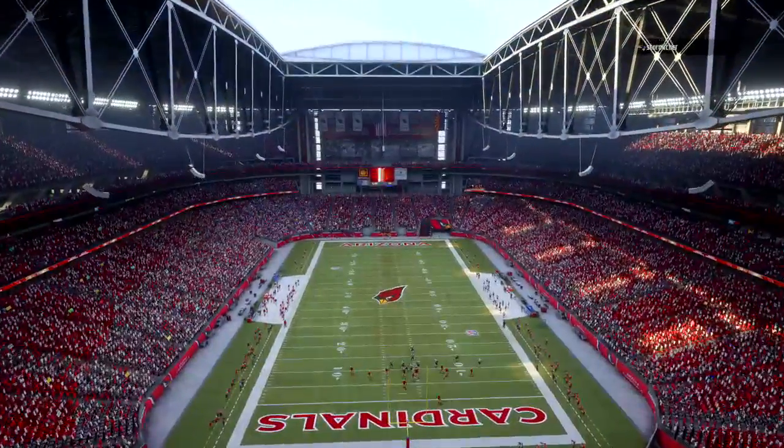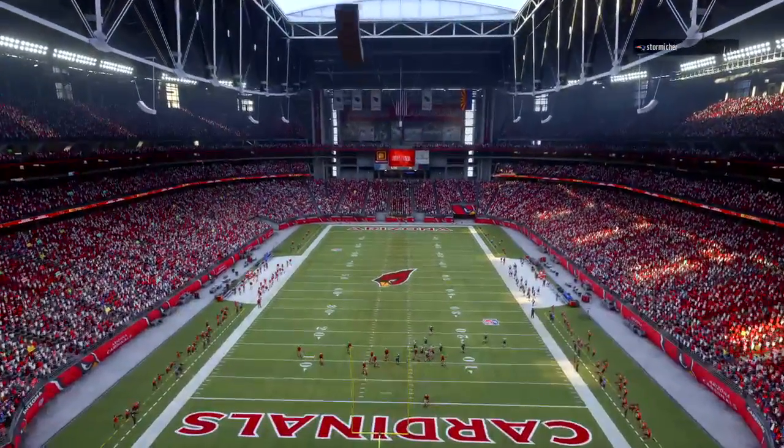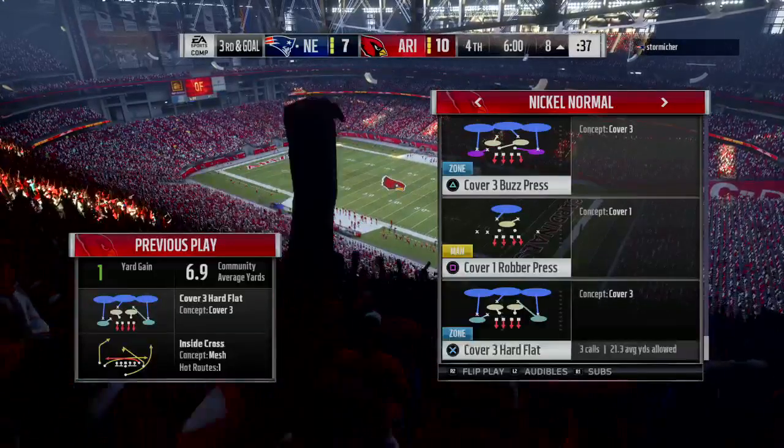Welcome back to the desert. We're in Glendale. It's been a very hotly contested game to this point. Just a field goal separating these two teams as we get set for the 4th quarter.